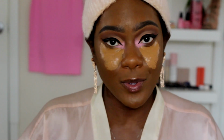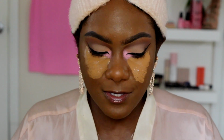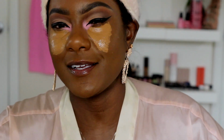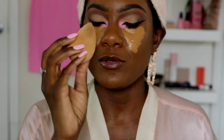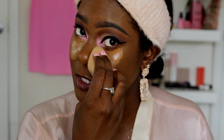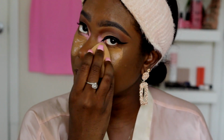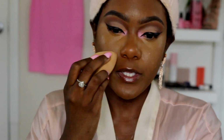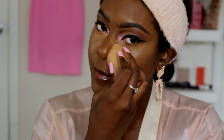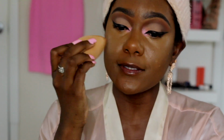A sponge soaks up all the product. So I don't want to have a cakey or a heavy face, especially for something that's more of a date night type of look. So I'm going to use my Nude Beauty Blender sponge. It doesn't matter, any beauty blender sponge that you would have, and lightly tap over the product. As y'all can see, it cleans up the fallen eyeshadow that was underneath my eye. So now it looks a whole lot neater.